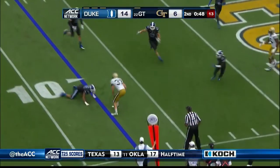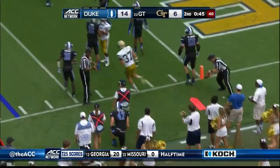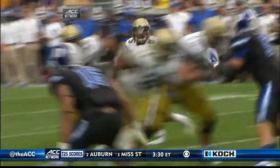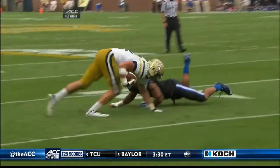Throw into the flats to Lasky. Lasky continues to stay on his feet, but then is knocked down by the pursuit, and Helton knocked him out of bounds. Well, Lasky does a good job of staying on his feet here. Jeremy Cash is the guy that's going to come in, an excellent sure tackler for Duke. He misses the tackle there.